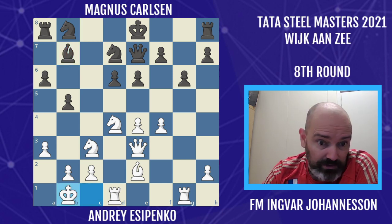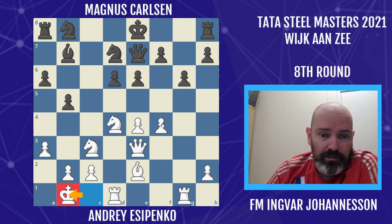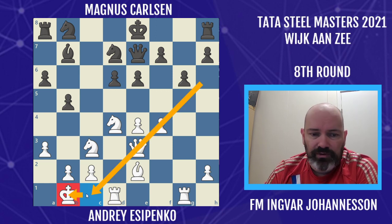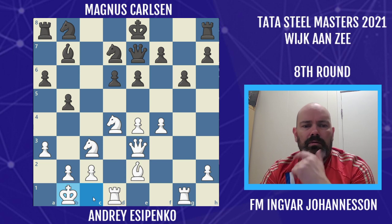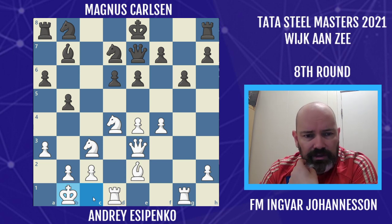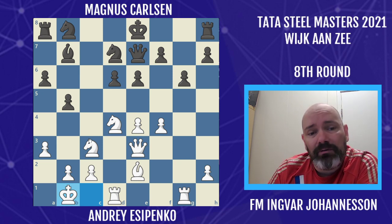Now, this is a common move in the Sicilian, just to get the king safe. Avoid any funny business on the diagonal, avoid any funny business on the c-file. So kind of an early prophylactic move. But it's strange that white feels that he has time to do this, but this actually contains a trap, and Magnus falls for it.